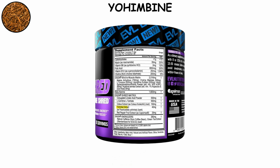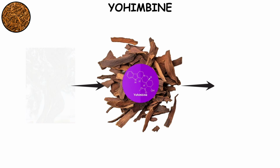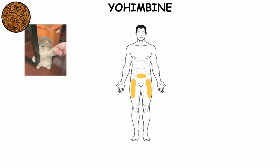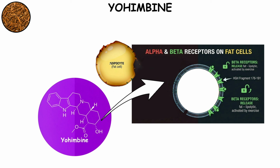Yohimbine. Yohimbine is the ingredient most likely to have you calling someone from the gym parking lot convinced something is badly wrong. It comes from the bark of an African tree, and it hunts stubborn fat specifically. The fat on your lower belly, hips, and thighs that refuses to leave no matter how lean the rest of you gets is guarded by cellular brakes called alpha-2 receptors. Yohimbine cuts those brakes, which finally lets that fat get released and burned.